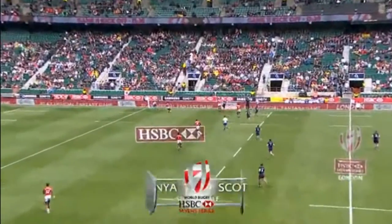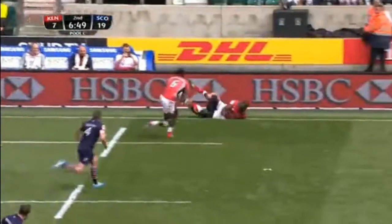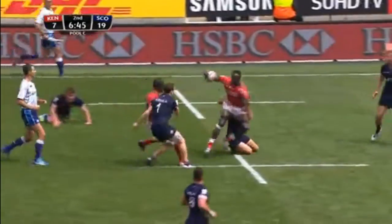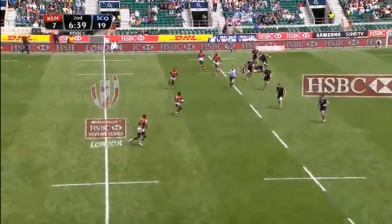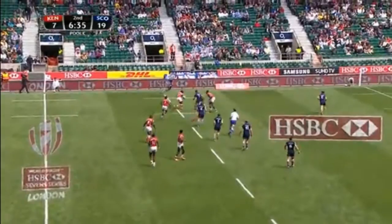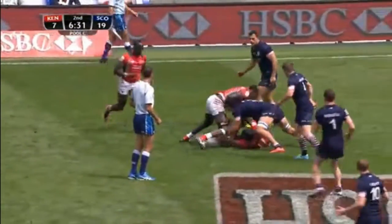Scott White kicks off for Scotland onto that far side. Blake chases. One is over. Inside is Humphrey Kyange. Kyange up towards that Scotland 10-metre line. Kenya, they're a different team when ball in hand. The Iodi switches the play on that far side. Injera goes to deck.